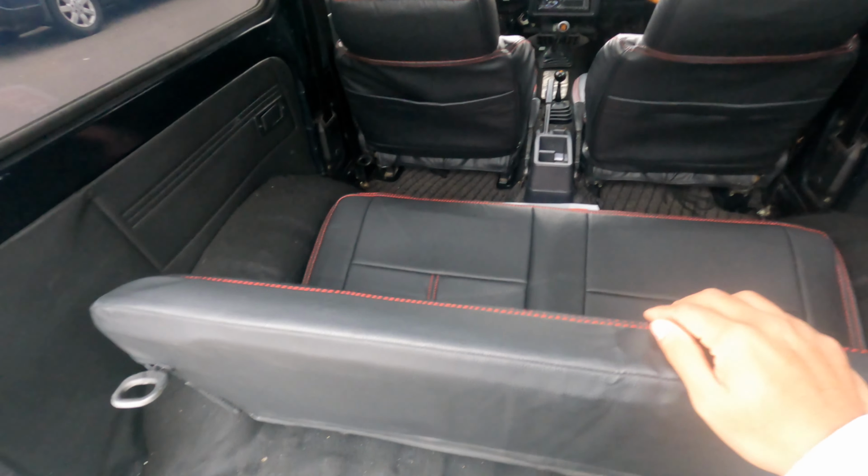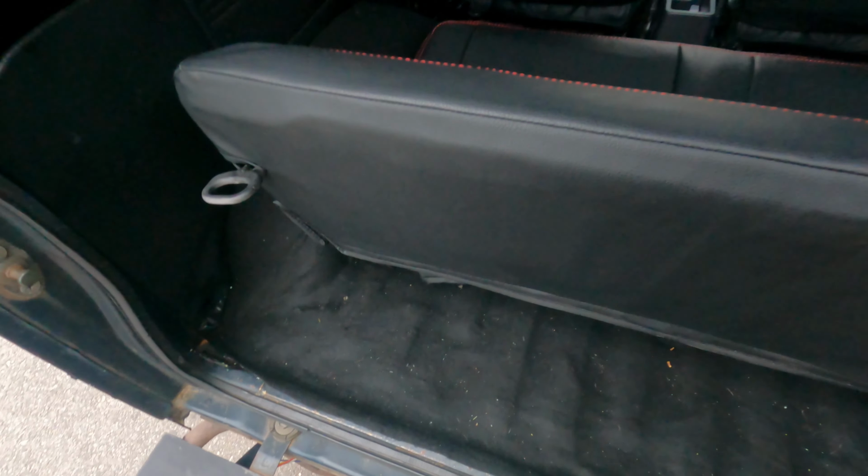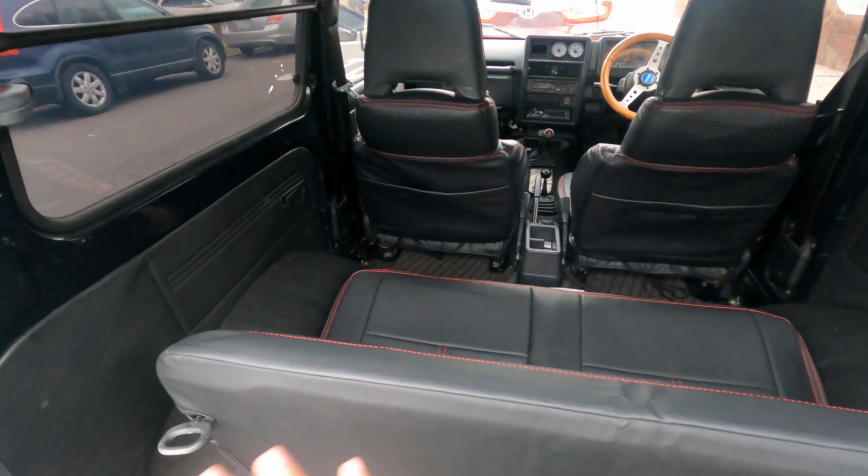I'll get around and sit back here just so you can see, but if you have a Jimny, just think about how much space is right here in comparison to the stock one. And the way it works is that you just pull that and you're able to slide back and forth. So that's magical. You can have 4 people back here chilling.